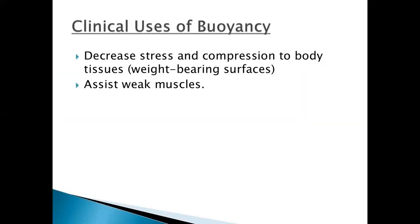The clinical uses of buoyancy are to decrease stress and compression to the body tissues, such as on weight-bearing surfaces, and to assist the weak muscles.